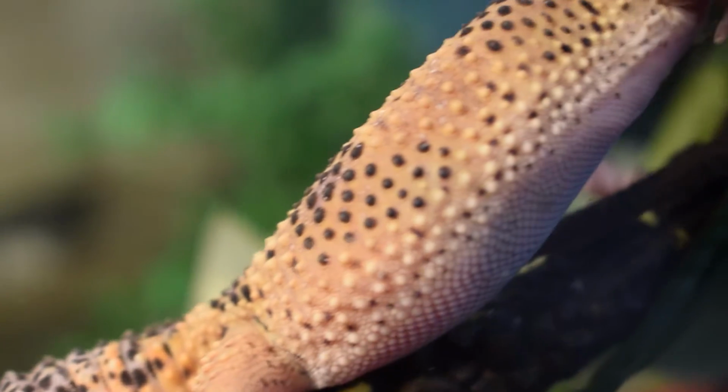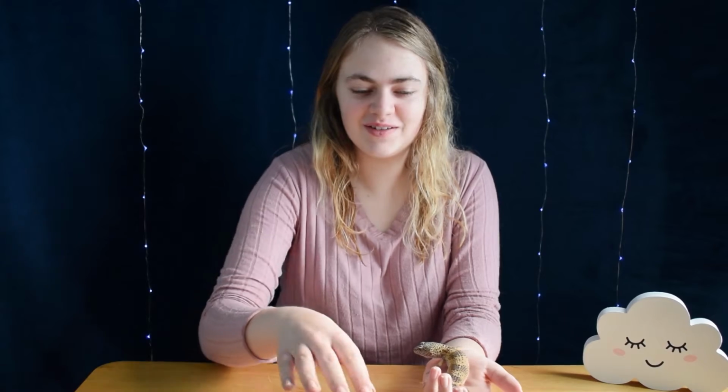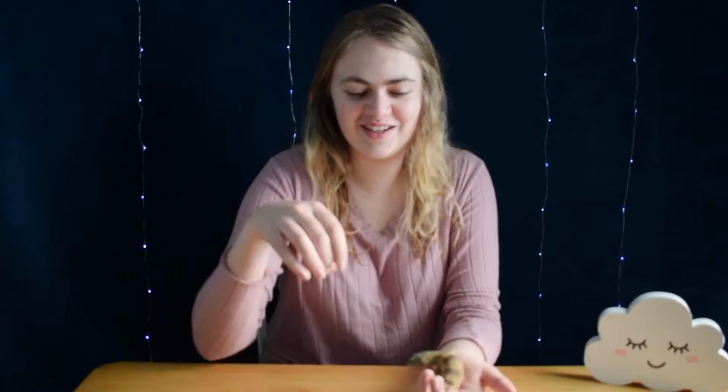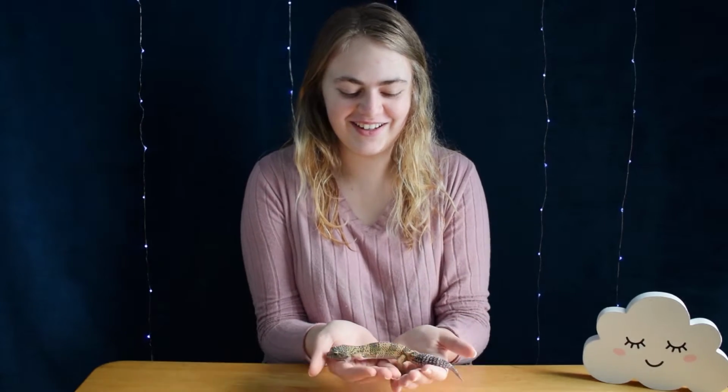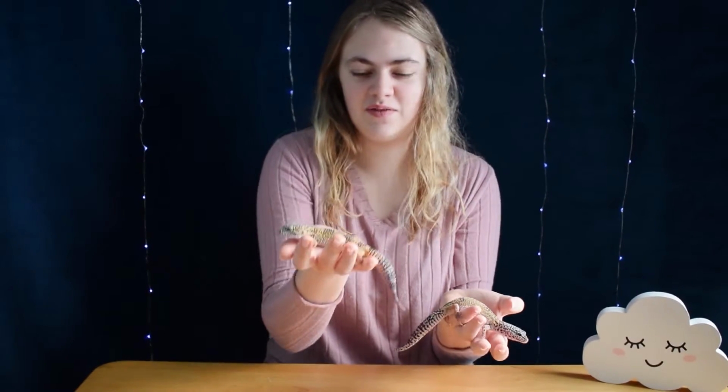So we're starting with Joker. He was our second leopard gecko, and then Apollo, who is still in his little hut hiding, is the third and final for now. I guess with that being said, them introduced, I'll show you them both now side by side. Here we have Joker.